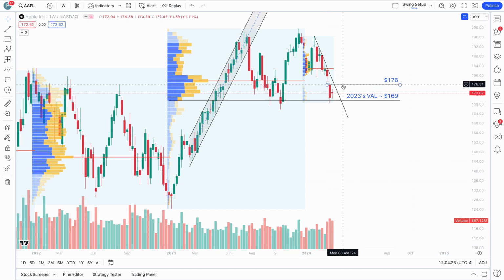If we get a weekly candle either this week or next closing above 176, it puts 183, which is so far 2024's point of control, as an intermediate long target. That's the upside target that can be achieved if this 169 level holds through April. So if 169 support holds through April, 183 can be met through April OPEX. I'm saying the month or the word too much.